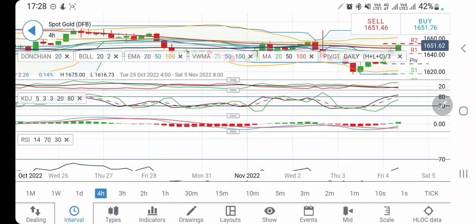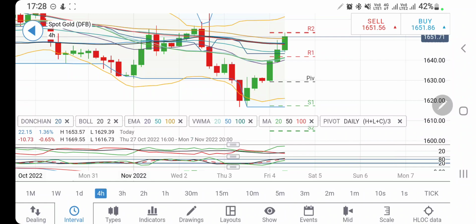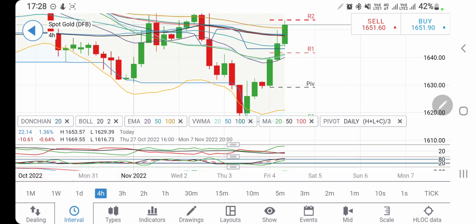RSI is looking upwards. So as the time frame, if you see the 3 hour and 4 hour time frames, it is indicating that though it can see a drop, it may still remain bullish and reverse from there, and hence buying the dip till 1630 is a good opportunity. Till the time it trades above 1630, you can remain bullish.